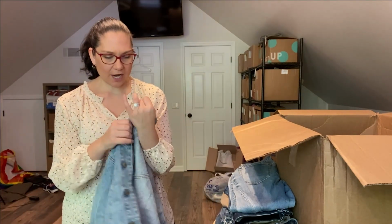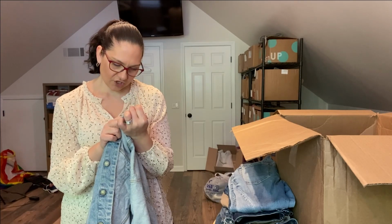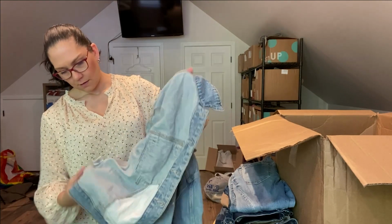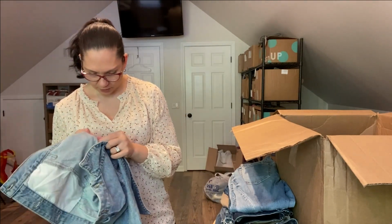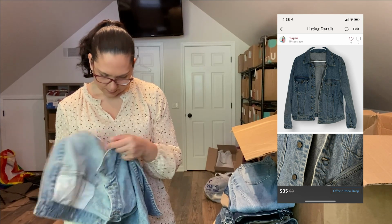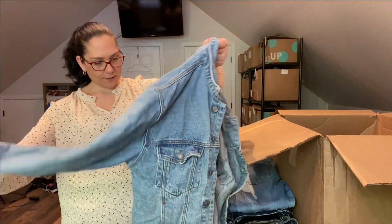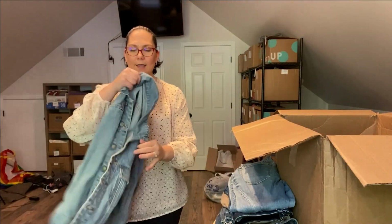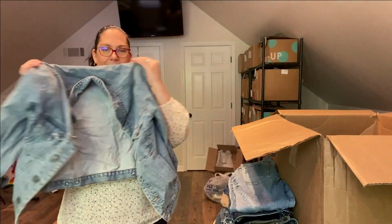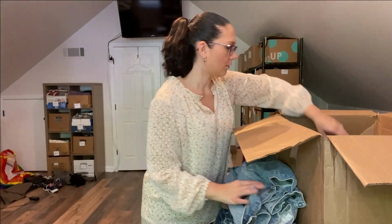This is another denim jacket. John Galt is on the button, G-A-L-T. There's no logo I can really show you. J. Galt Shanghai, size small. I think stuff like this is really going to challenge my ability to use keywords and hashtags. If you've got any ideas for that one, let me know.